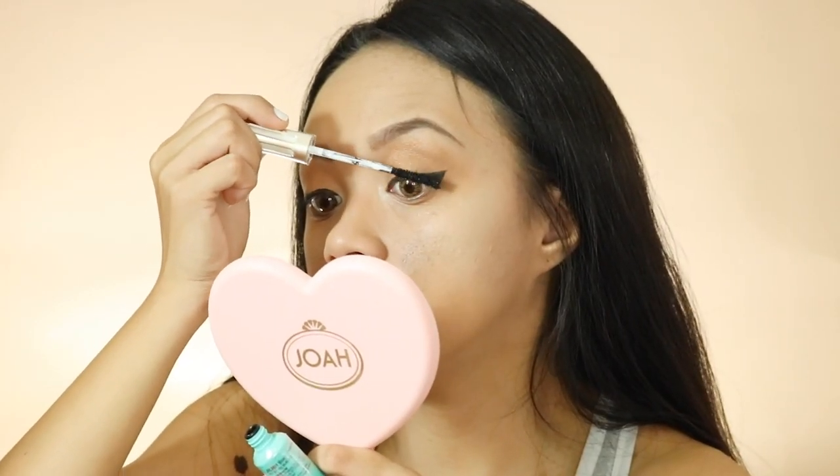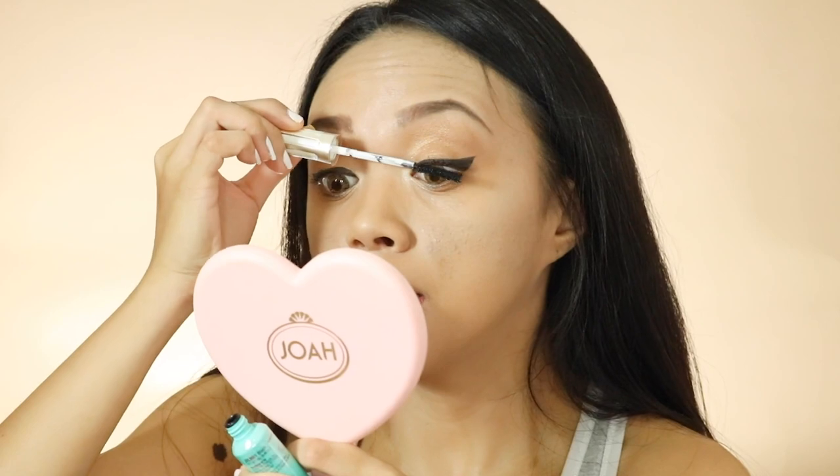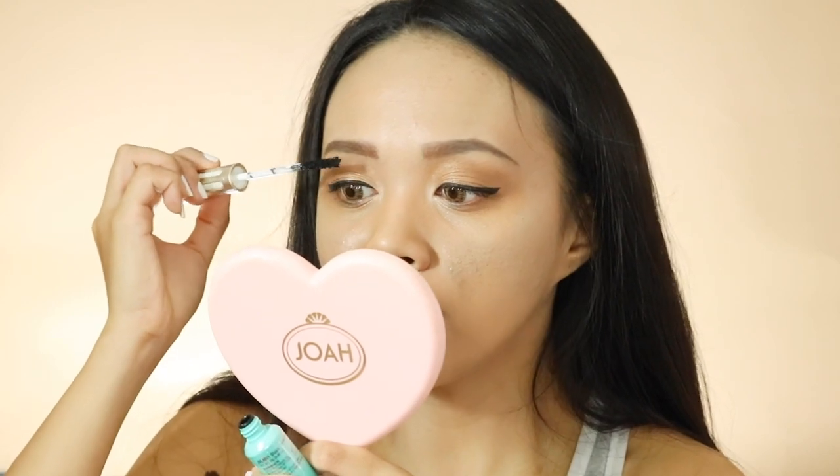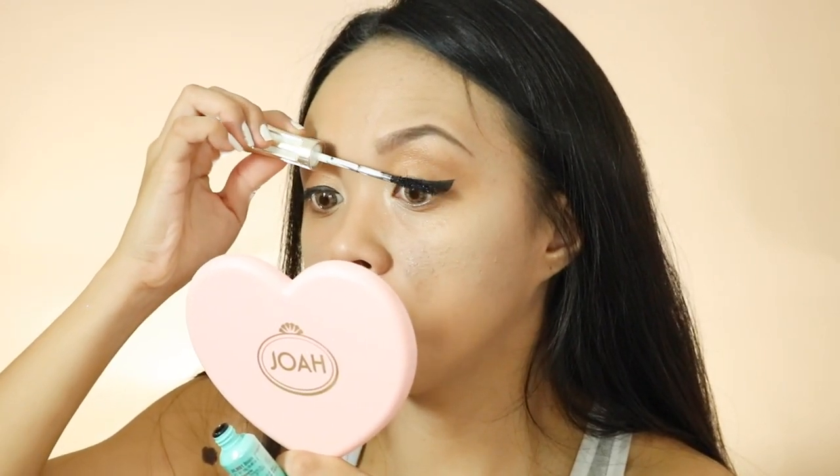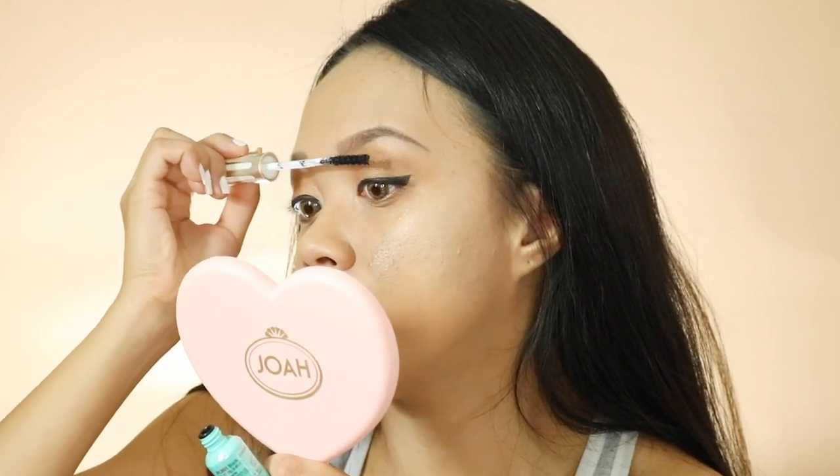My usual problem with mascara is that it makes my lashes really clumpy and it looks like I'm wearing mascara and I didn't know how to blend it on my lashes. And this one is really not clumpy at all. It makes my lashes really long for some reason. Really long but not thick.